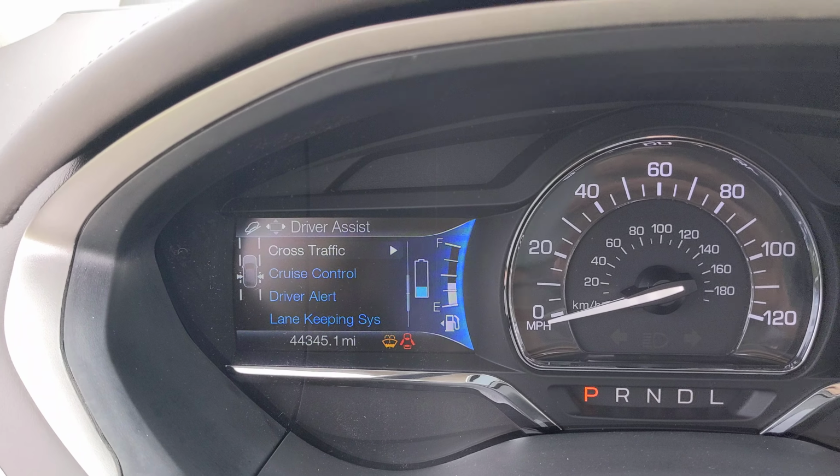Lane keeping assistant, you see that little icon right there? So what this does, this helps keep you going straight down the road with less work on your part. It'll notify you if you're starting to drift one way or the other. You can set it to just alert you. You can set it to aid you only. You can change the intensity on it. It's fantastic.